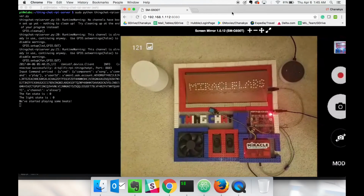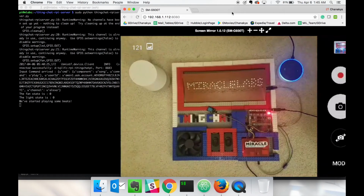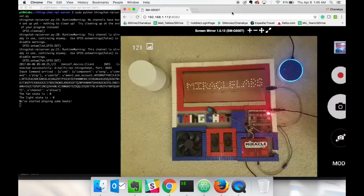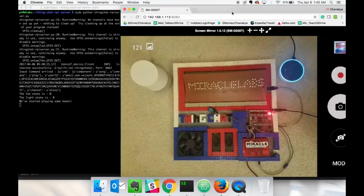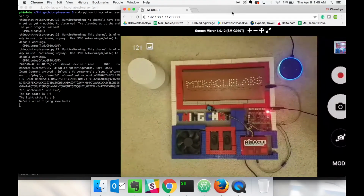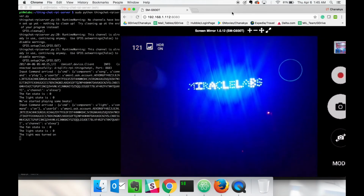Alexa, ask ThingChat. Hi, I'm ThingChat and I can do a bunch of cool things. How can I help you? Turn on the light. I have asked for the light to be turned on. So I'm going to turn it off so that you can see the screen. Alexa, ask ThingChat to turn off the light. I have asked for the light to be turned off.